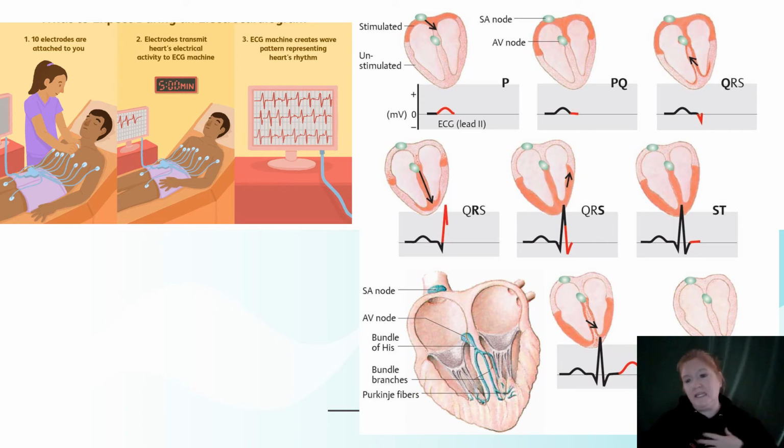Here's what it looks like. For an EKG, you have lots of leads attached to your body to monitor what is happening to your heart. So you can see what's happening in the P wave, SA node to AV node. And then you have the QRS wave. You can see down the bundle of His to the Purkinje fibers. And then we're going to have relaxation, depolarization and repolarization in the T wave.